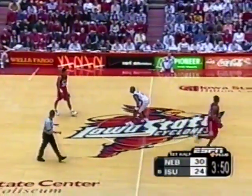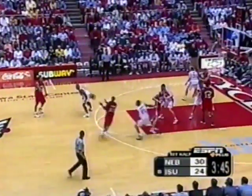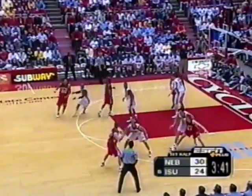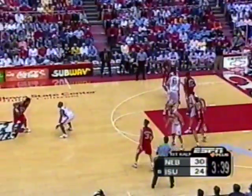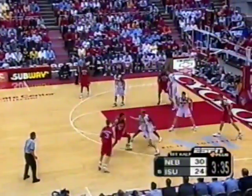Nebraska doing a good job defensively, Fred. They're not stretching the defense out to get into the passing lanes. They're defending from the inside on out. Iowa State having trouble shooting from the perimeter over the last couple minutes. It's been tough to find shots inside. That was Bradford's 4th rebound of the afternoon. Now the Huskers up 6.